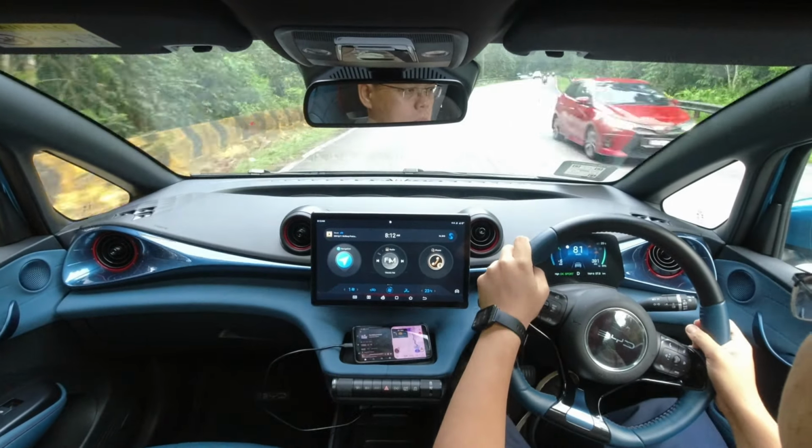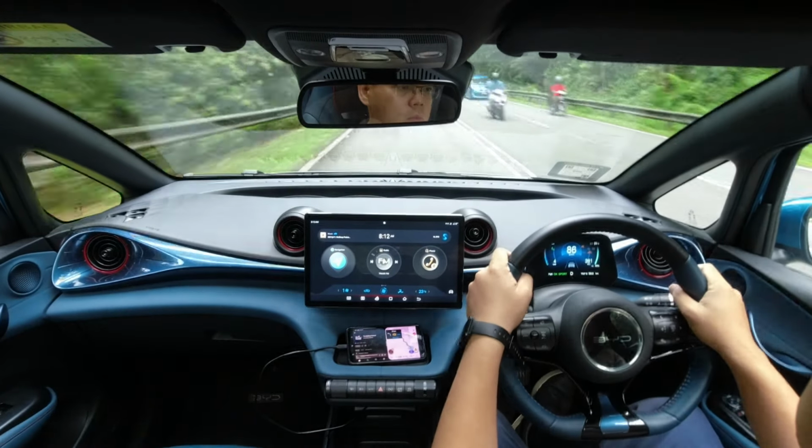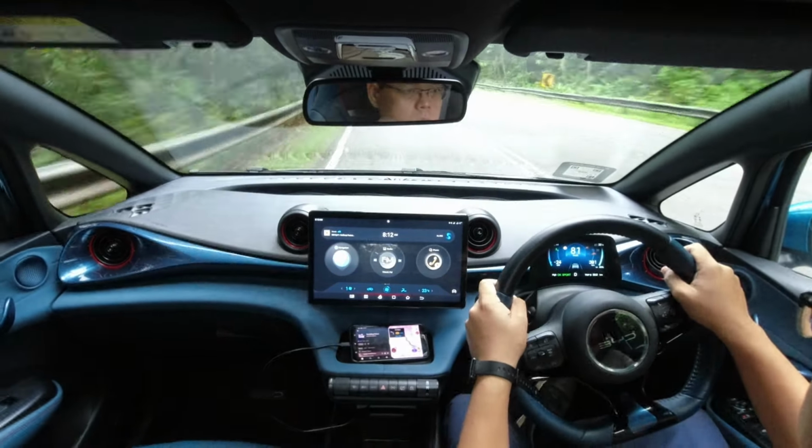When it comes to safety, the BYD Dolphin doesn't disappoint. It's equipped with a comprehensive suite of driver assistance systems that are standard in modern vehicles.